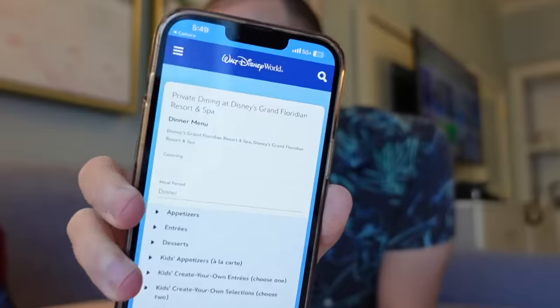It is time to order room service dinner. So let's scan. It opened up the Walt Disney World website, and it says private dining at Disney's Grand Floridian Resort and Spa. That's how it's pronounced. Appetizers, they have seasonal soup, shrimp cocktail, Caesar salad, plant-based crab cakes, and heirloom apple salad. Where's the mozzarella sticks? Fancy people don't eat mozzarella sticks. They eat fried gruyere.